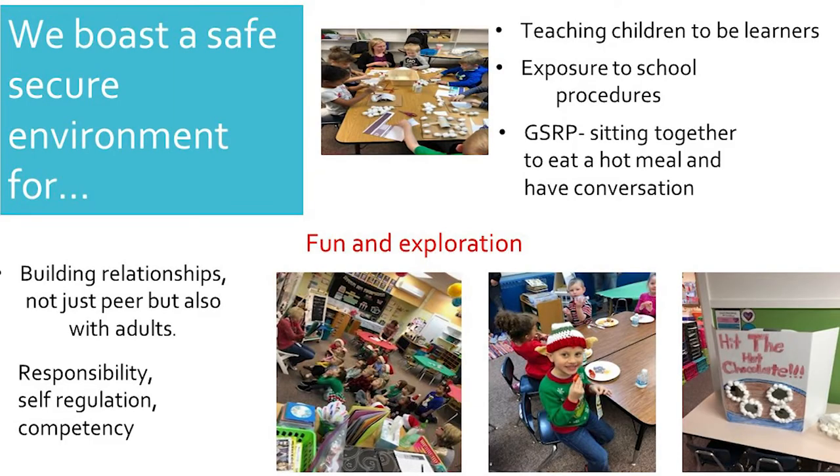We boast a safe environment for building relationships, not only with peers but adults. Responsibility and self-regulation competency is huge. Over my years of teaching, I've had kindergarten teachers tell me, I don't care what you do, but if you can just get them to sit and listen, sit on the carpet through a story or follow a direction, I can teach them. So really that self-regulation piece, all of the child's social emotional well-being and development is a big focus here.